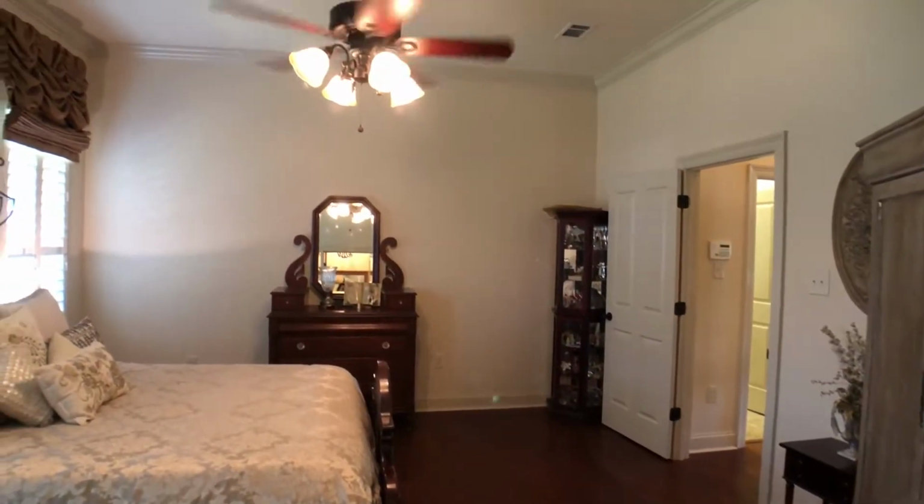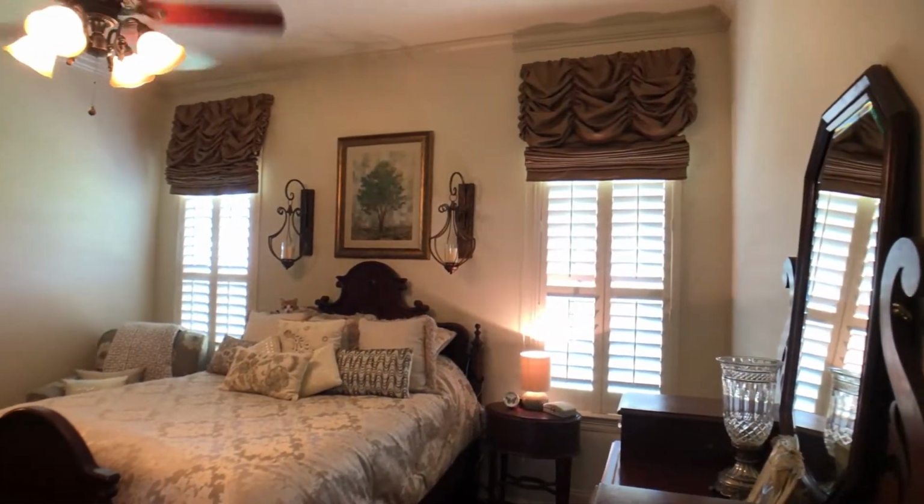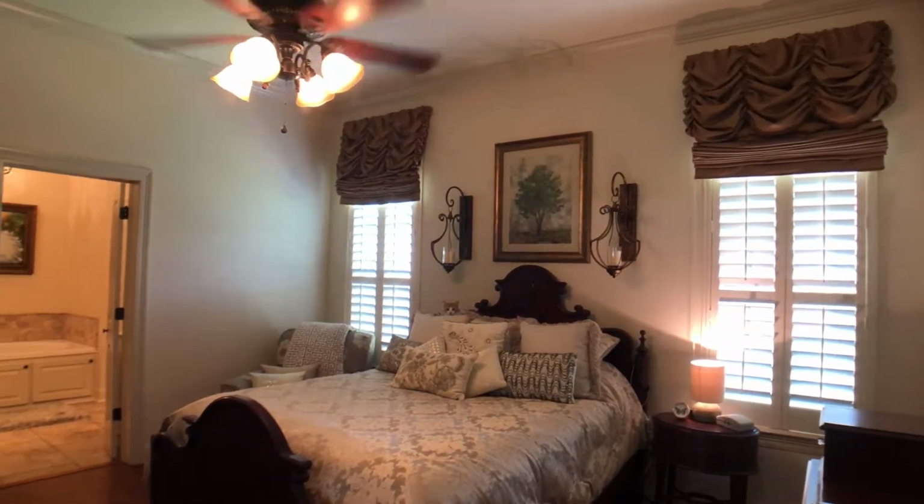Straight out from the kitchen is the master bedroom, which features hand-scraped wood flooring, crown moldings, mounted ceiling fans, and lets in lots of natural light.